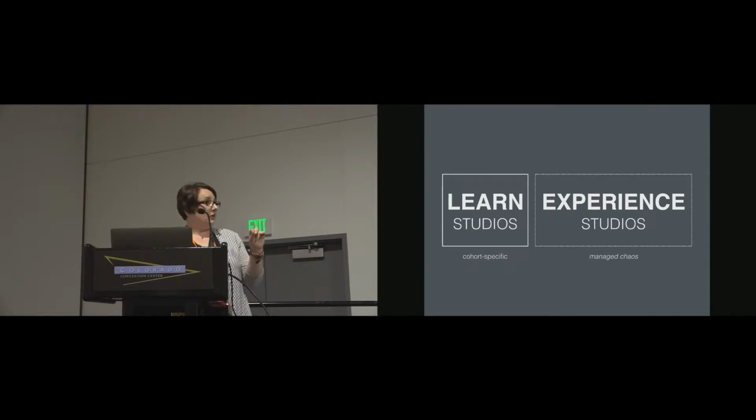I'll be explaining in a bit more detail each one of the studios, but before I do so, I'd like to distinguish between them. The learning studios are cohort specific. They are guided by a set of pretty tight learning objectives, and students work mostly in teams on projects to meet those learning objectives. The experience studios, on the other hand, are managed chaos. We have cross-cohort teams that work together. Students of various levels work together on external industry clients that bring their design problems to us.